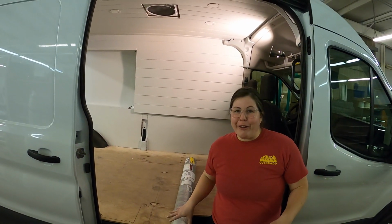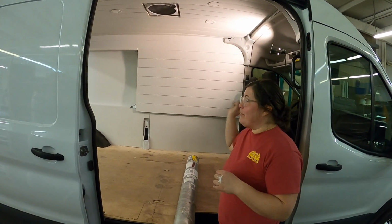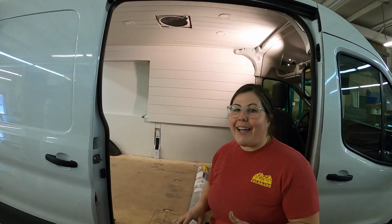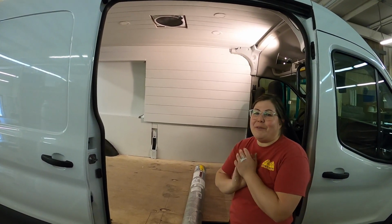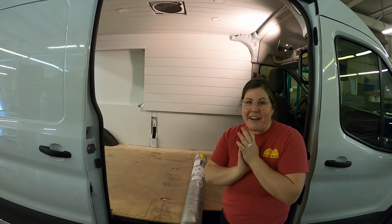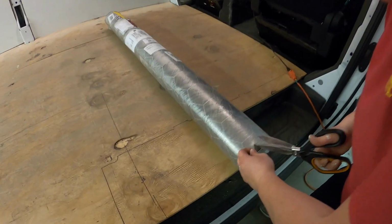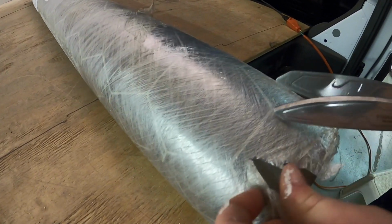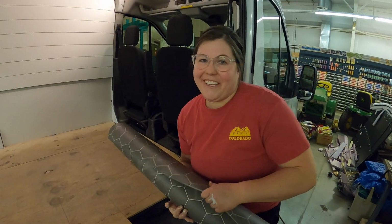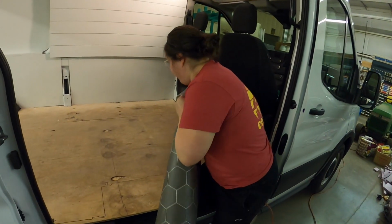I picked up the flooring earlier this week, but I haven't had a chance to unroll it and look at it. Now that we have the first coat of white paint on the van, I think it's the perfect time to take a look at it and make sure it works. If it doesn't work, I'll have to order something new, so I need to figure that out. This is the first time I'm seeing it, so I'm really excited to see it rolled out.